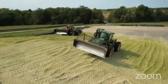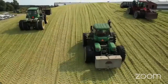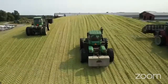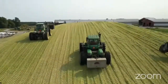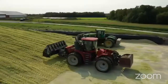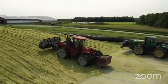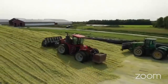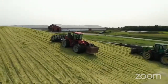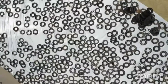Wow, that is super cool. We're seeing some awesome footage of that right now. Now, when you guys put that feed in, obviously it's fresh and it's wet and it's fluffy, and you showed us what the end product looks like. As far as the size of that feed, does it actually shrink and compact down as you ferment it, or do you lose any nutrient quality? No, it doesn't really get packed down anymore. It's pretty much the same size as when we put it in.